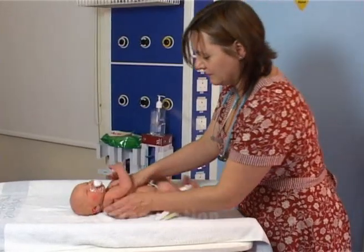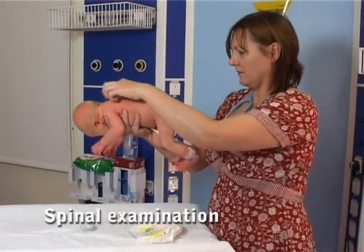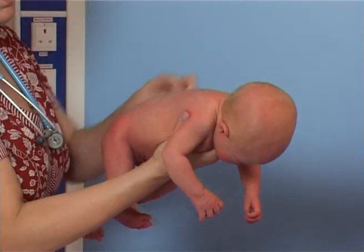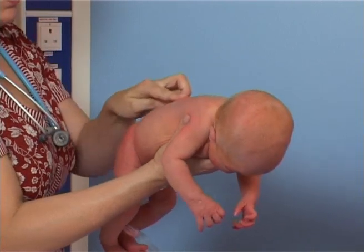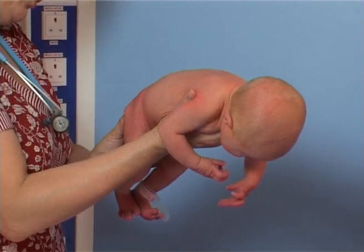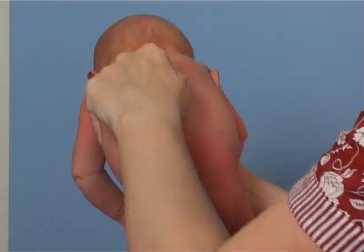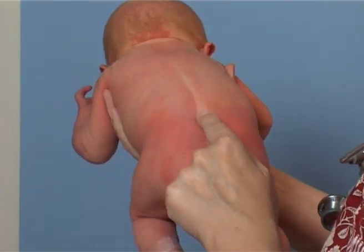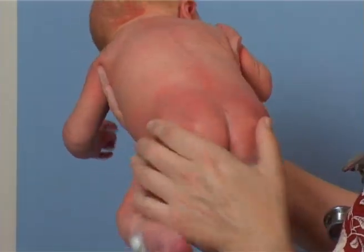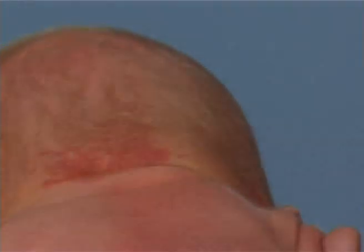The baby is placed in ventral suspension to check for midline defects down the back and to palpate the spine. Any pigmentation or unusual skin lesions over the spine are potentially significant and may suggest an underlying spinal defect. The buttocks are parted to check for natal dimples. Note this child has a stork mark or naevus flammeus on the nape of the neck, which is a very common normal finding.